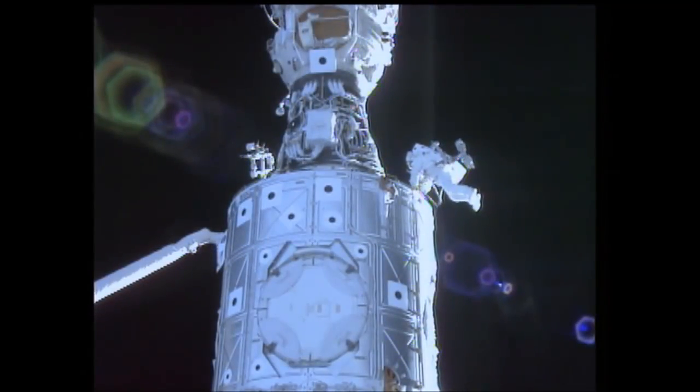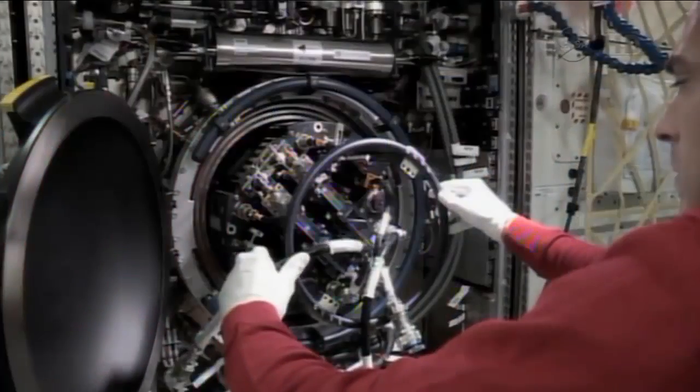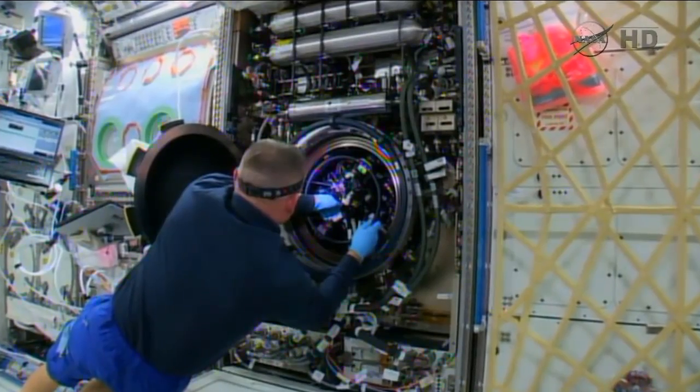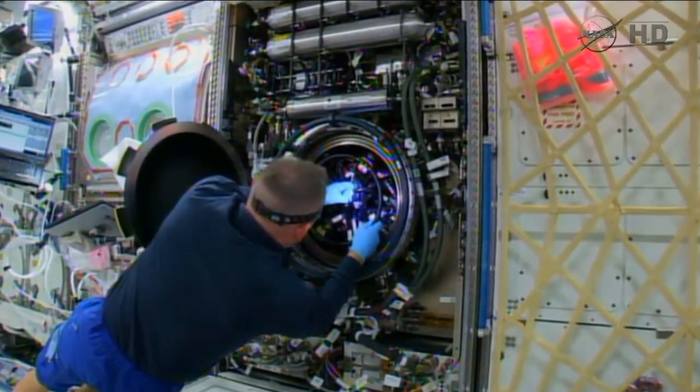So the Glenn payloads that are on station, they each have little workstations here, right? Where are we? We're in one right now. We are in the flight operations area for the combustion integrated rack. That's one of two facility class racks that the center has built and flown to the space station. The other one being the fluids integrated rack.